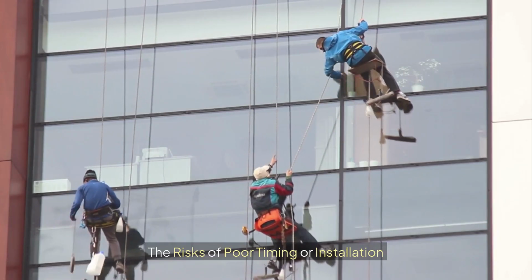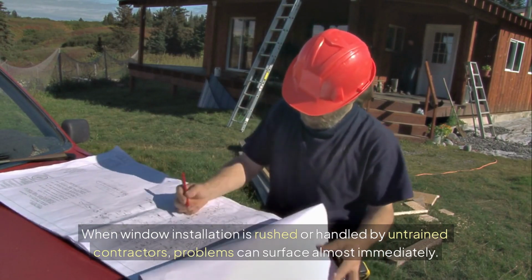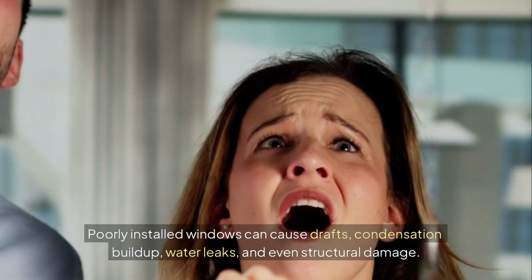The risks of poor timing or installation. When window installation is rushed or handled by untrained contractors, problems can surface almost immediately. Poorly installed windows can cause drafts, condensation buildup, water leaks, and even structural damage.